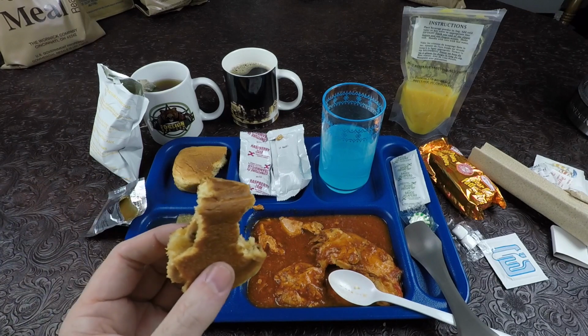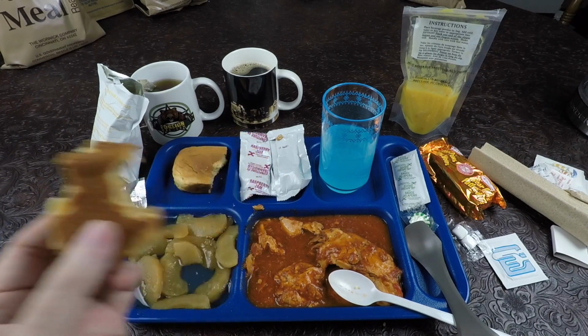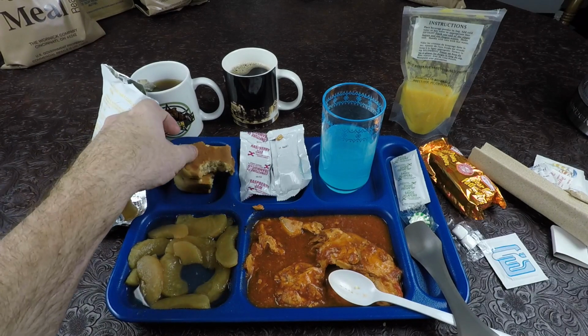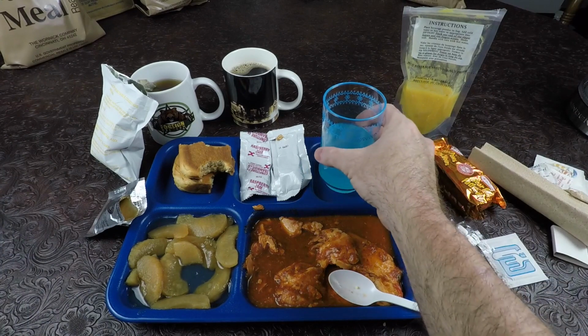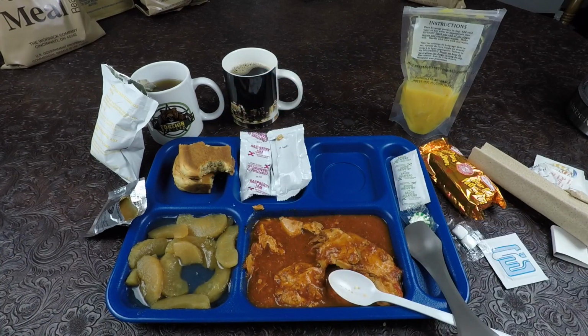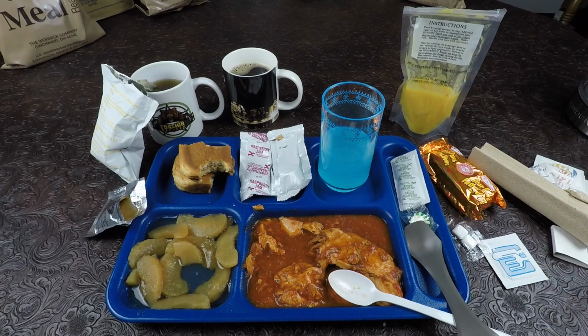It's really good. It's actually not near as dry with the jelly on it. But man, that peanut butter. Good Lord. It just glues your mouth together. It's just the most dry peanut butter you could possibly, I don't know.